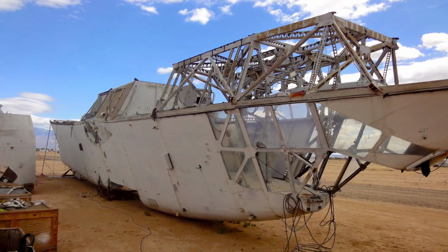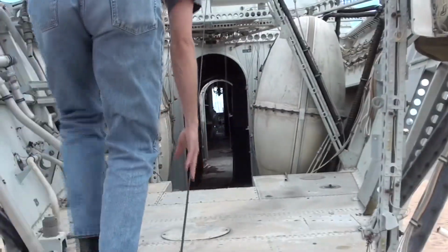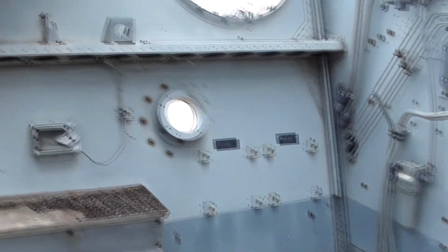These next few moments are just us crawling through a gondola of a Navy blimp that was being stored there. San Diego, it'd be a friggin' rust bucket.